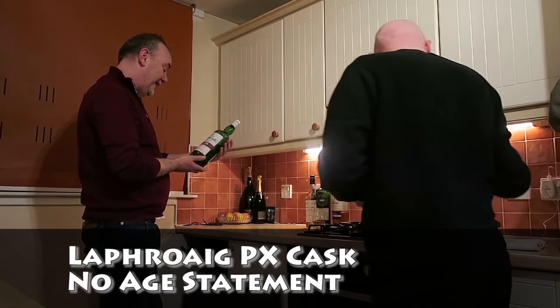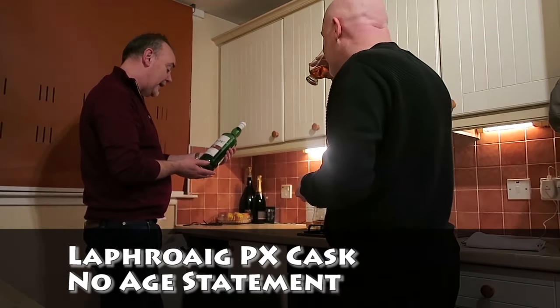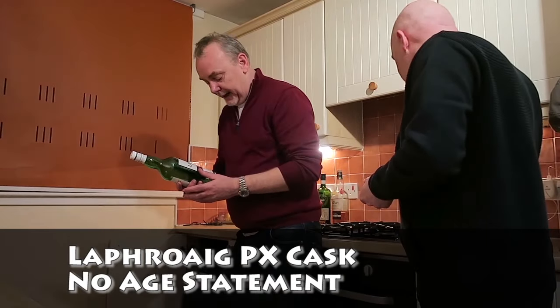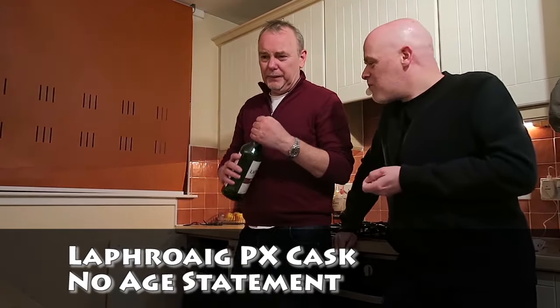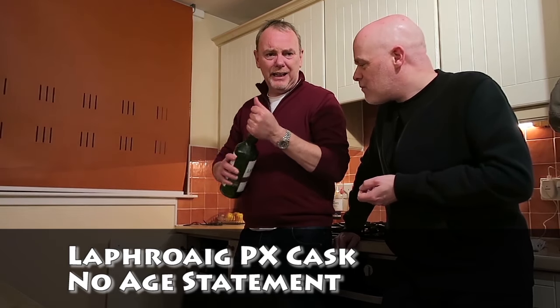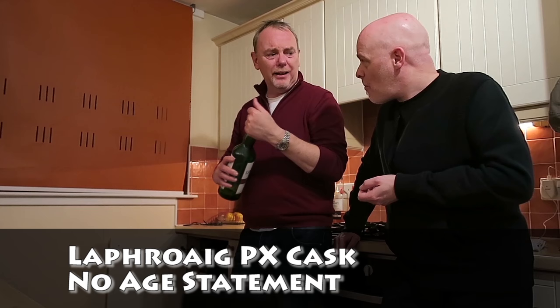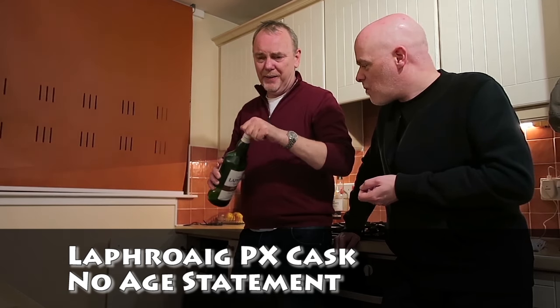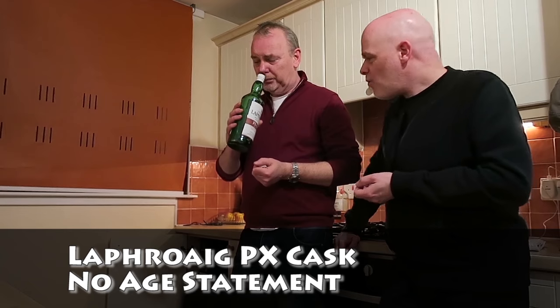There's one in there. The Laphroaig PX cask. Pedro Ximenez sherry finish. I was astounded by this. So much so that it was on my hit list when I got to the airport on a journey. Had to have it.